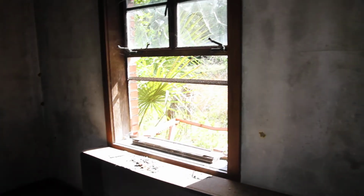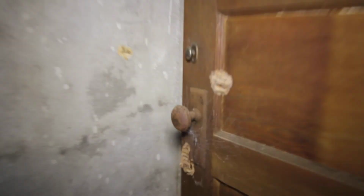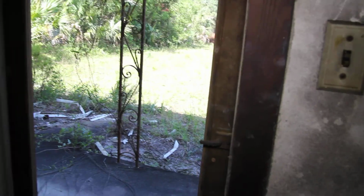And it looks like a screen door was in here. I don't even wanna... Oh, wow. It's really torn up. The floor is falling apart. The door still has an old school... The mirror is dirty. You can't even see. The door is still closed. I just kind of went through it, guys.